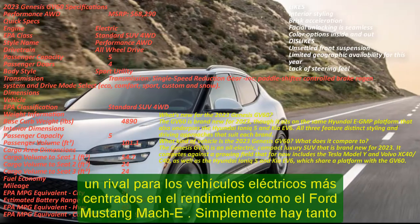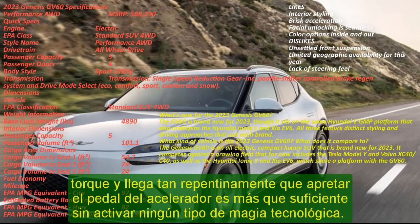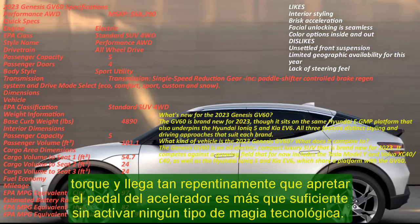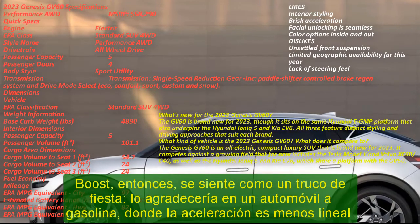Standard active noise cancellation and the lack of a gas engine make this one of the quietest premium compacts on the market. Fortunately, I figured out my chosen sound profile before hitting the best parts of Mulholland, where the GV60's surprising agility demanded my attention.